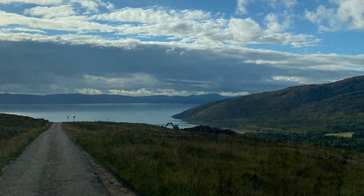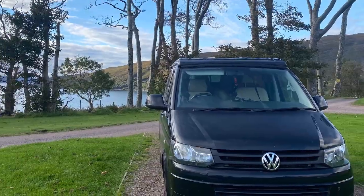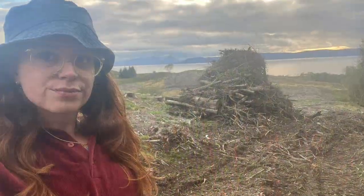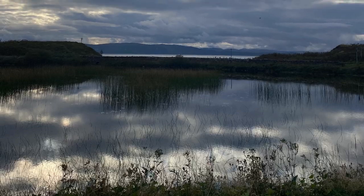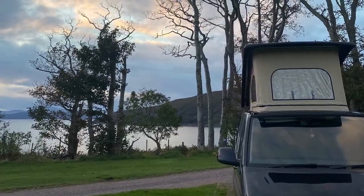After an absolutely stunning drive over the Bealachnabar Pass, I got to my campsite and decided to go on a little walk, so saw a few more pretty sights before settling down for the night. Also worth noting that the Bealachnabar Pass isn't as difficult as some people may make out. It's listed as one of the most dangerous roads in Britain, in the UK, but I found it fine.